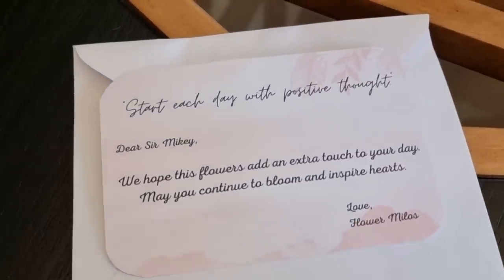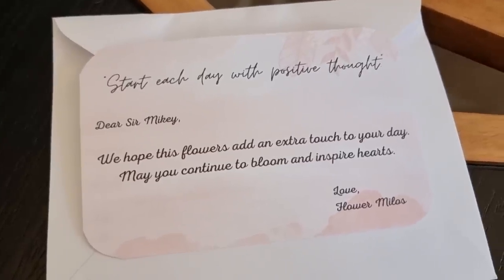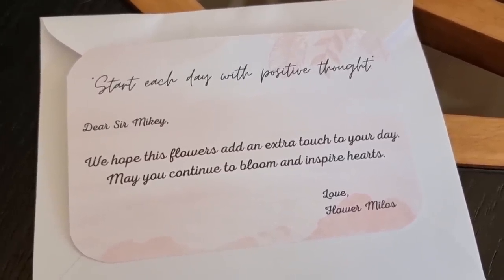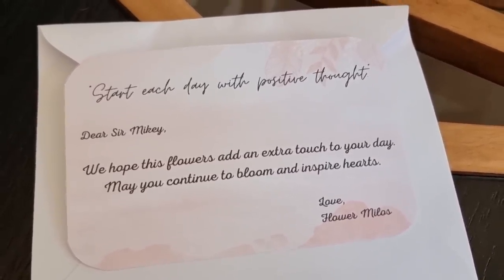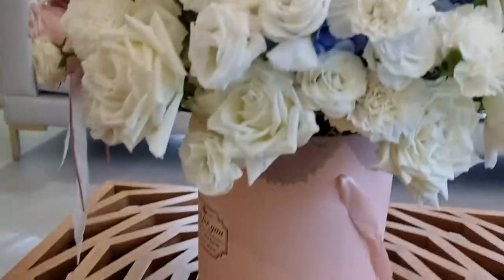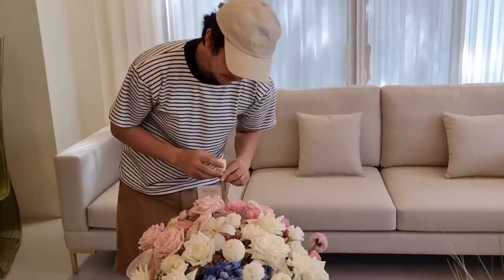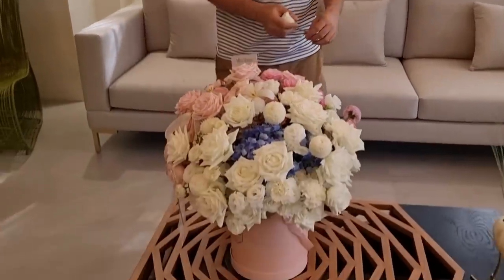It says, start each day with positive thought. Dear Sir Mikey, we hope these flowers add an extra touch to your day. May you continue to bloom and inspire hearts. Aw, thank you so much. That is awesome. It's so nice, RJ. Oh, did you pick one already? Yeah. It's so, so cute. That's quite nice. Random surprise, right? Random gifts from the universe.